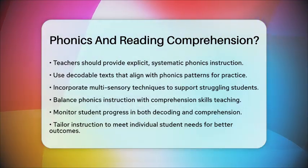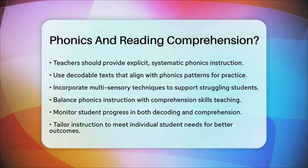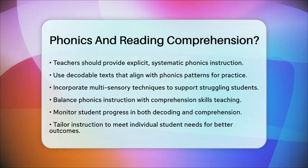Lastly, monitor students' progress in both decoding and comprehension. This allows you to tailor instruction to meet their individual needs.